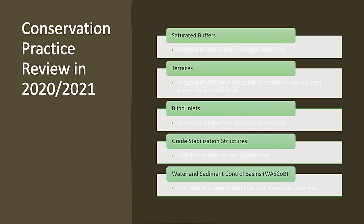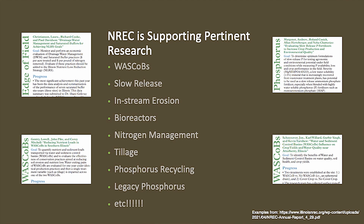The other three practices, blind inlets, grade stabilization structures, and water and sediment control basins, we know these are good practices. They've been implemented, and especially with water and sediment control basins, these are practices that get implemented across the state of Illinois very frequently and very well funded through the USDA. But there just wasn't enough information to really draw a line in the sand and put a period at the end of that sentence saying this is how well they work for the annual numbers for the long term. Hopefully, through a lot of research being supported by NREC, we can start to answer these questions.